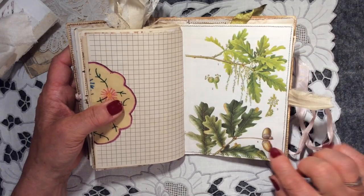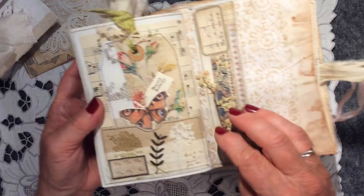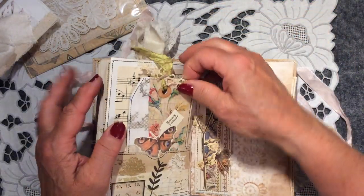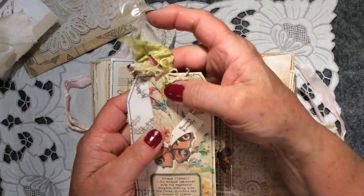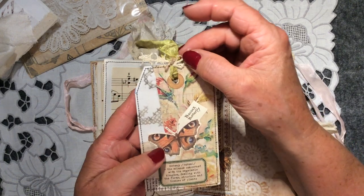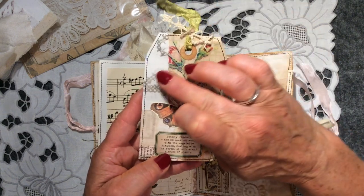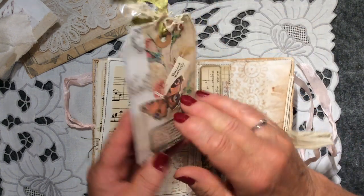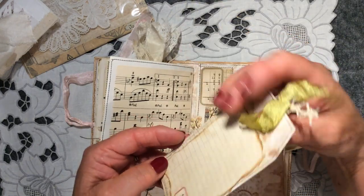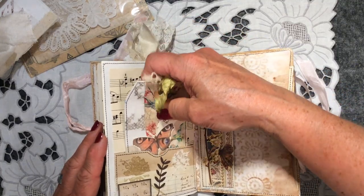Oh, here's my favourite. I love oaks, so this is a beautiful image of some oaks. Another pocket here with more fussy cutting and labels. And this is the tag that goes in that pocket. Gorgeous piece of green sari silk on there with a little snippet of lace just trapped there. And then this is all layered and fussy cut butterfly. And Tracy Fox label on the back. And a journaling spot, and that goes in that pocket there.